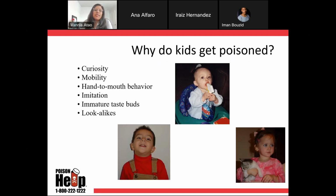Also, they like to imitate mom and dad or brother and sister. They have immature taste buds, so they may think the soap they got on their hands is the best tasting thing they've ever tasted. But to adults, we know that does not taste good. And also, lookalikes. Lookalikes can even confuse adults, because some products, cleaning products for example, look so much like juice. And we'll see that in the next slide.